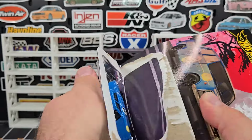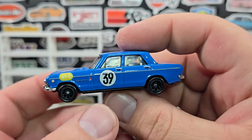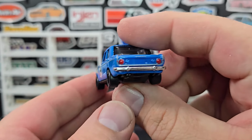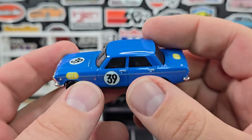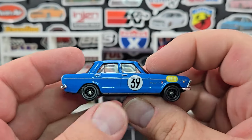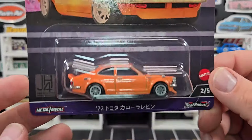This is a brand spanking new casting. The chase model is also of this particular casting. I actually did get a chase. I bought a case, but I've moved that chase on. Not really particularly interested, so I moved that chase on to somebody else. Details look pretty average. I think this is a decent casting. It's okay. So again, you guys know I'm not huge JDM, especially super classic JDM, but I do like the diversity that Hot Wheels brings to some of this stuff.